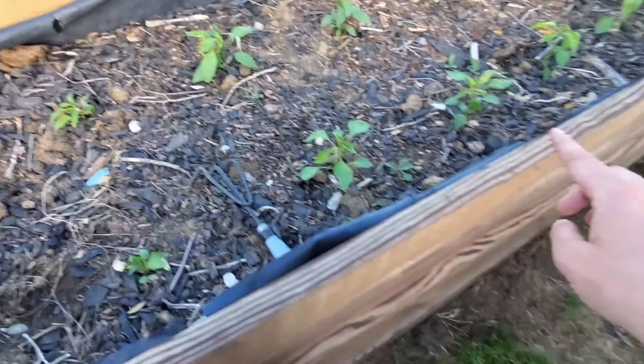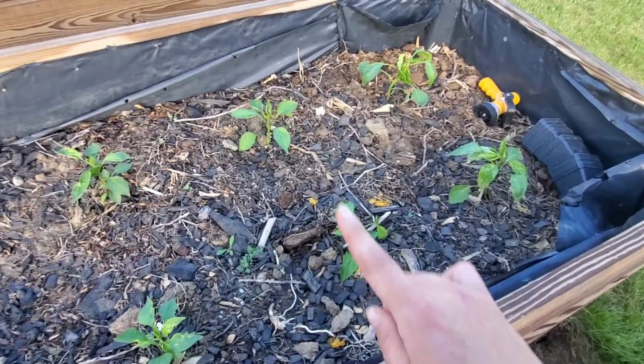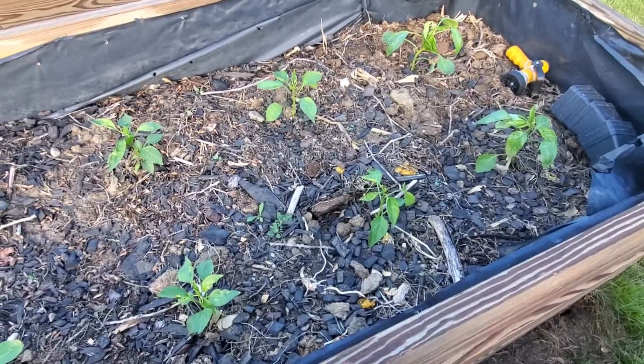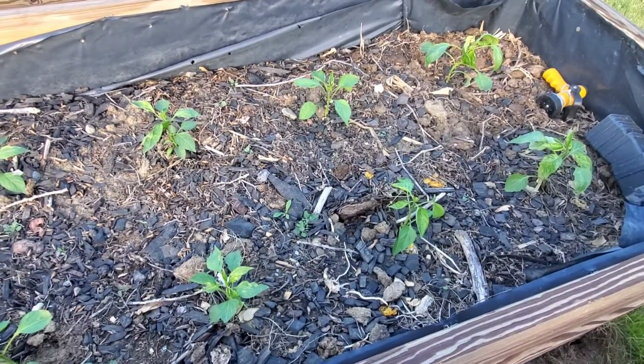1, 2, 3, 4, 5. And then we have 5 bell pepper plants. 1, 2, 3, 4, 5. And there's different types of bell pepper plants. There's yellow, red, green, purple. So we're excited for those.